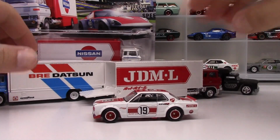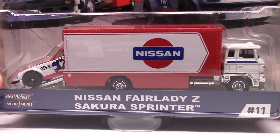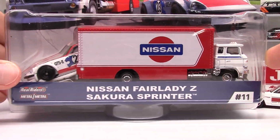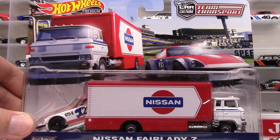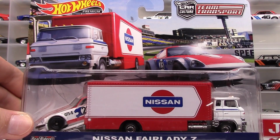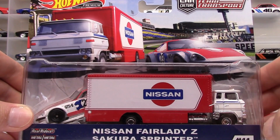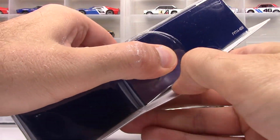And then the most recent release that I have here is the Nissan Fairlady Z, which also comes with the Sakura Sprinter. And I'm really excited about this one. We're going to actually crack this one open. But look at that card art. It's just beautiful and really spectacular work. So I really think the team transport is a good idea. Let's go ahead and crack this open.